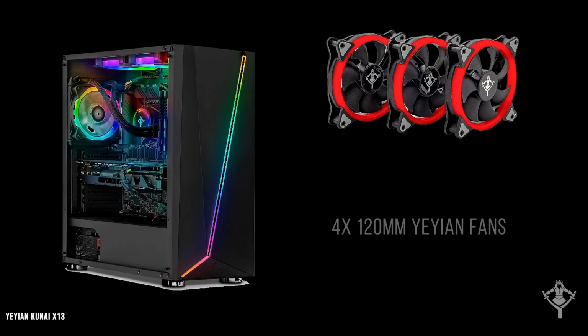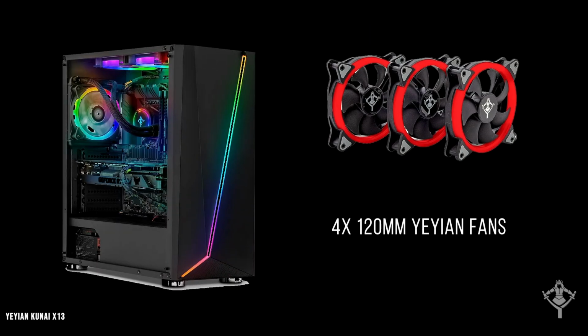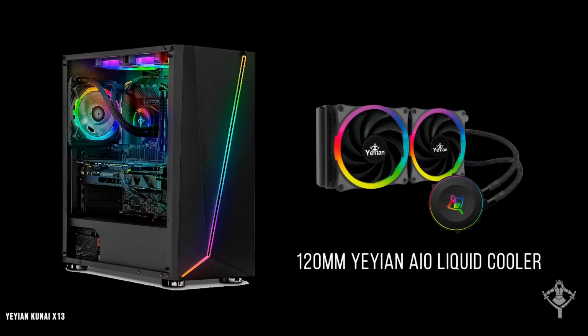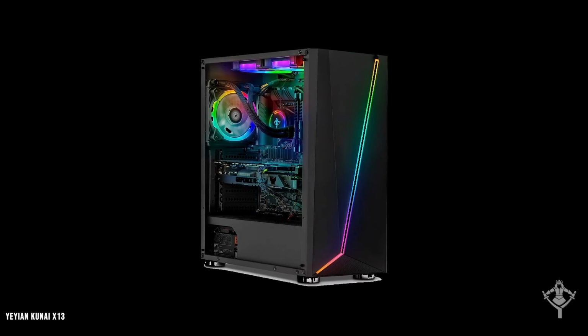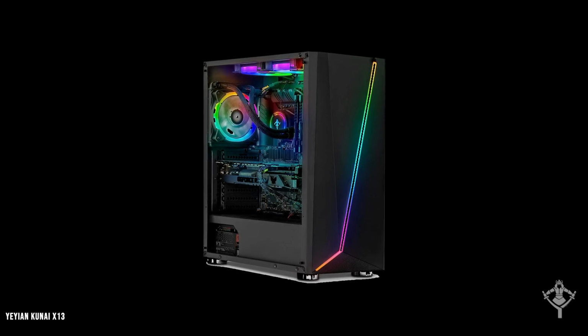The PC comes with 4 120mm RGB fans pre-installed, also made in-house by YEYIAN, and uses liquid cooling for the CPU in the form of a 120mm AIO cooler. With this configuration, the PC will stay cool and quiet even during marathon gaming sessions.